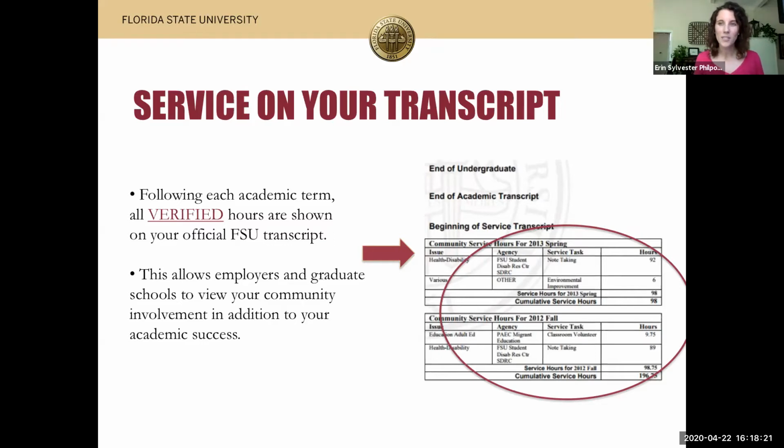It won't have all the details that you enter into the ServScript system. You're going to be asked to submit a reflection there and provide that third-party contact who can verify those hours for us. But on your transcript, it's just going to show as the agency that you did your service with, the service task that you were completing, whether that being note-taking or mentoring or cleaning, or being a classroom volunteer maybe, and then the number of hours that you logged with that agency and the cumulative hours you logged each semester.